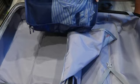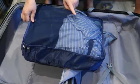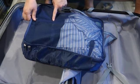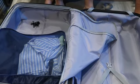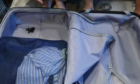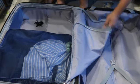So I like to use packing cubes. I have my shirts on one side and my bottoms or pants on the other, and they're all folded and it goes in there like that. I have another packing cube for my shoes and for my underwear.